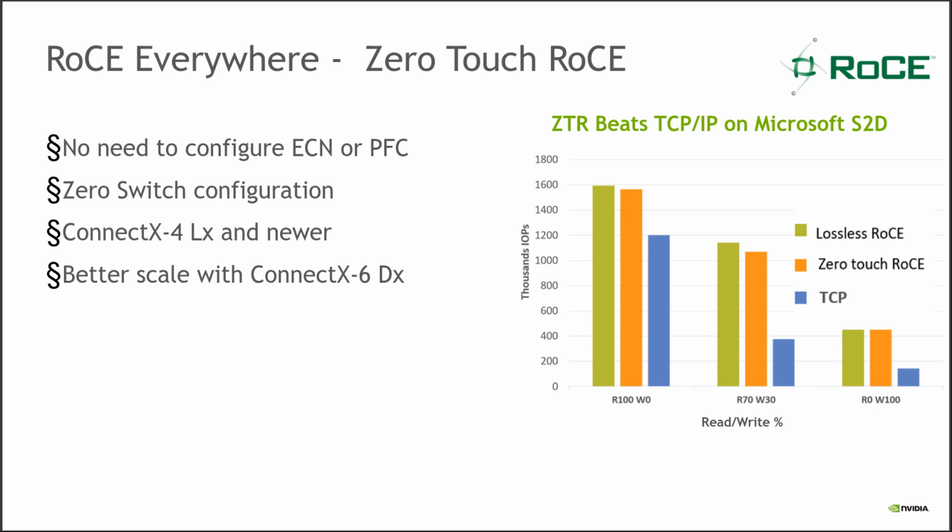Another technology that we actually have in production, or a solution I would call it, is what we call zero-touch RoCE. At the time, we got a lot of complaints about the need to configure the switch to be a lossless switch using priority flow control or ECN. So you can still use it, but we have a solution where you don't need to do anything. It's basically the same as running TCP/IP.